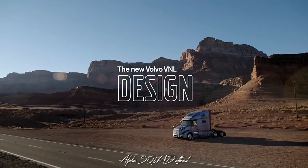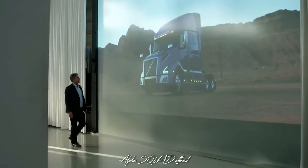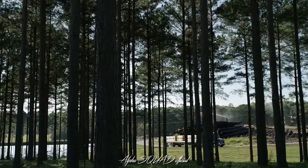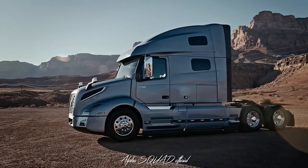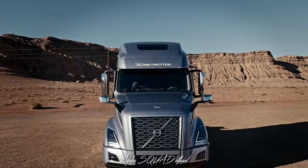I think this truck stands out by breaking with the norms a little bit with what is expected of trucks, by actually looking at the efficiency and productivity, but doing it in a very, very cool way. We got the inspiration for the new Volvo VNL from motorsport, from architecture, from boat design. We want to convey a feeling of speed and a feeling of power, but also very much of efficiency.